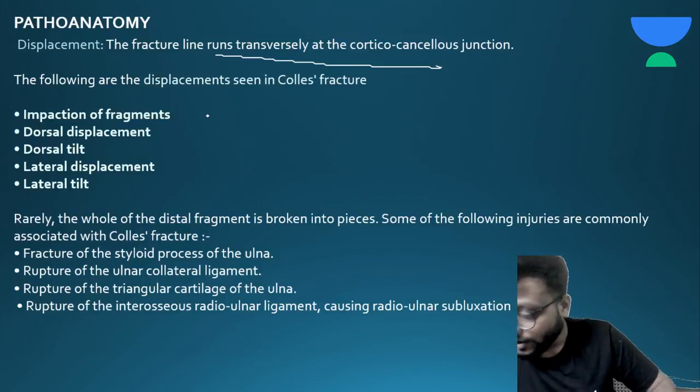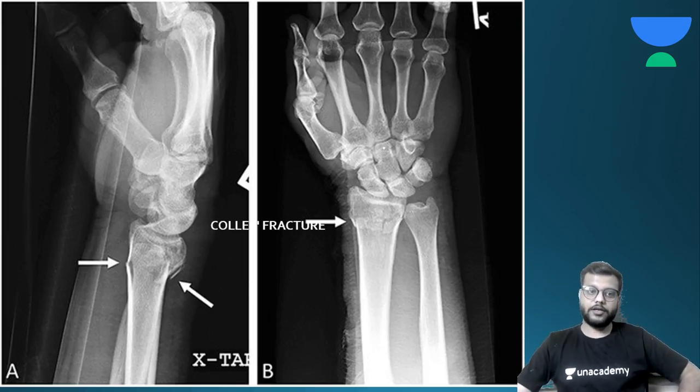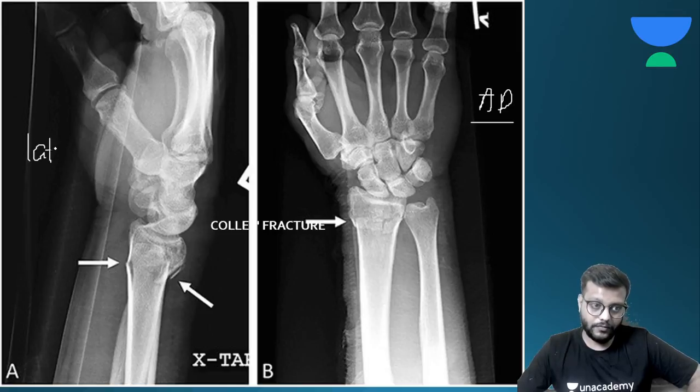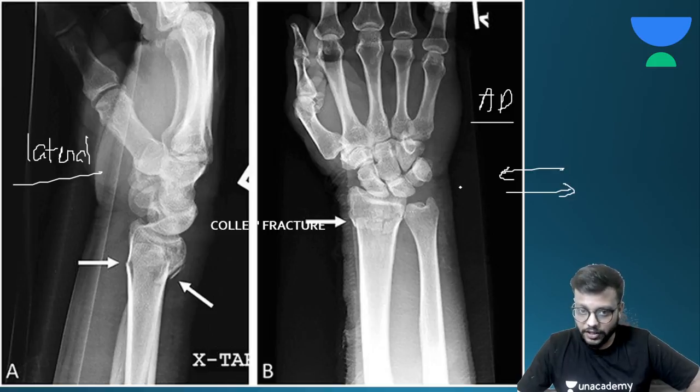Now there are two views of this x-ray. Which view is this and which view is this? This is the AP view, anterior posterior view, and this is the lateral view. So in the AP view, what will you see? In the AP view you see displacement medially and laterally.